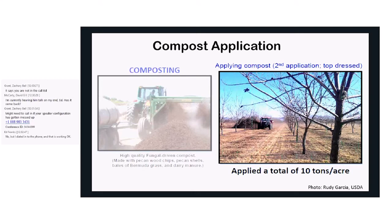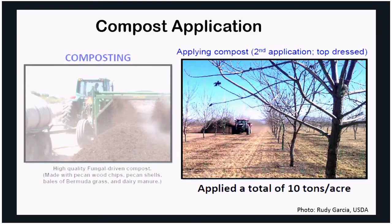Rudy, who is working with USDA in Arizona, did an experiment where he amended soil using compost. This high quality fungal-driven compost was applied to the orchard that you see on the right-hand side at a total of 10 tons per year. I think he did this for 3 to 4 years. The soil before he came in, he said, was heavily disturbed. So his goal was to get it to a healthy situation. There was no microbial diversity. There were no plants growing on top here, as you can see. It was all unhealthy, so to speak, bad.